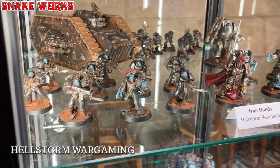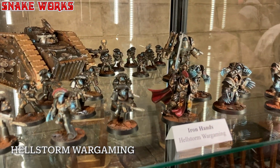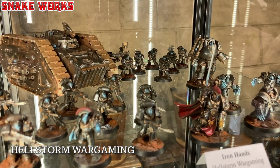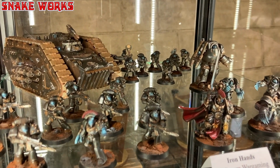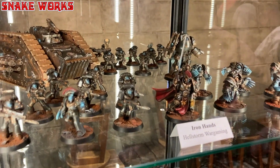So next up are some Iron Hands by Hellstorm Wargaming. I remember watching their video on how they painted these. It was a really good effort, and they have a very fun channel. The dirt and grime effect they used all over the army was quite nice too.